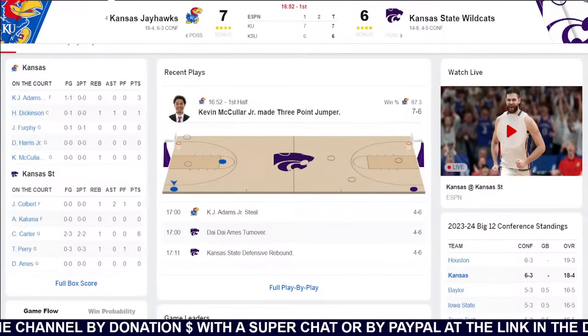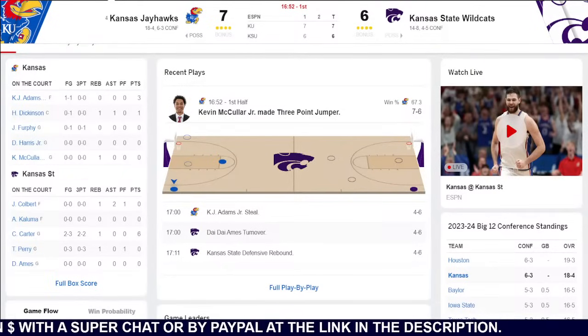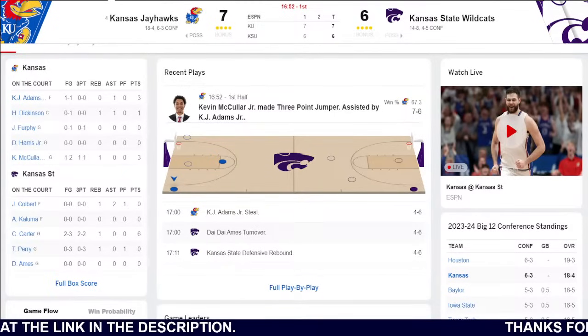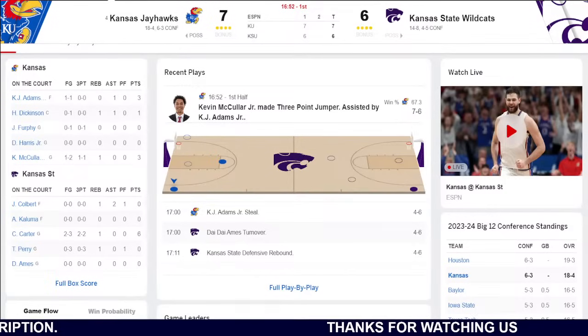And here is Harris on the drive. Underneath the bucket he goes. They kick it into the corner for McCullough for 3, and he's got it. Kevin McCullough scores from 3 for Kansas. That's his first, Jayhawks' first, and KU in front 7-6. First time the Jayhawks have a lead.